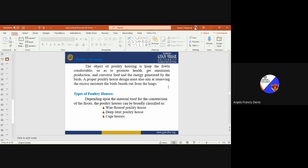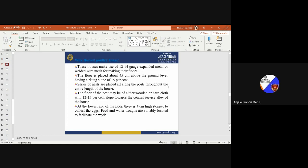Types of poultry houses. Depending on the material used for the construction of the floors, poultry houses can be broadly classified into three different classifications. First one is wire floored poultry house. Second is deep litter poultry house. Third one is cage houses. So we'll discuss the first one, that is wire floored poultry houses.